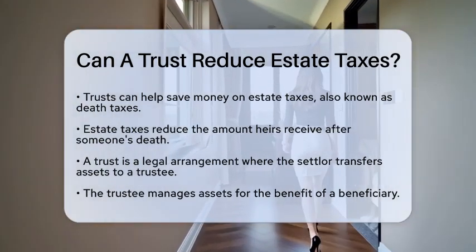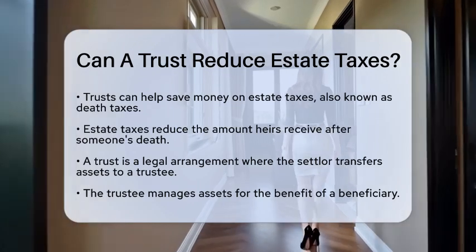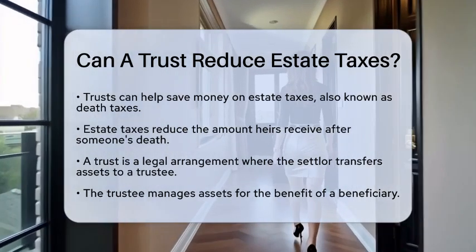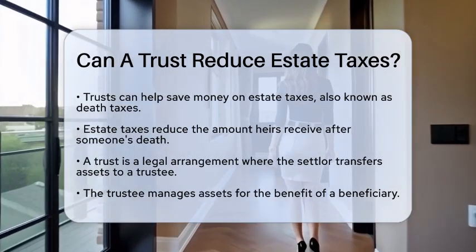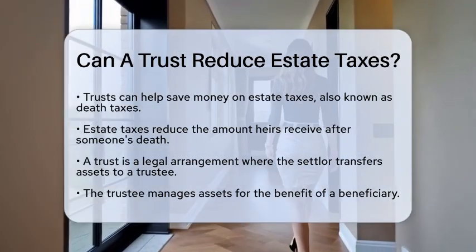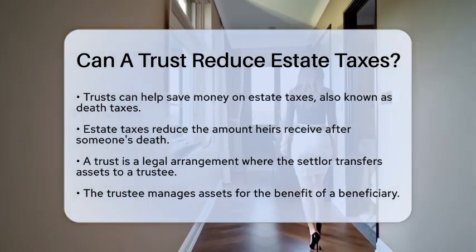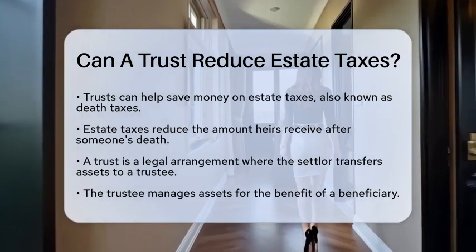A trust is a legal arrangement where one person, known as the settlor or grantor, transfers assets to another person, called the trustee. The trustee manages these assets for the benefit of a third party, known as the beneficiary. When assets are placed in a trust, they are typically no longer part of the settlor's estate. This can lead to a lower taxable value for estate tax purposes.